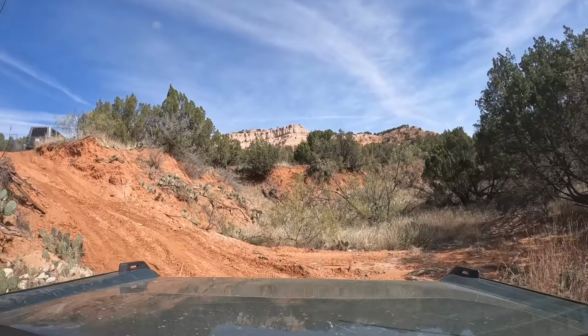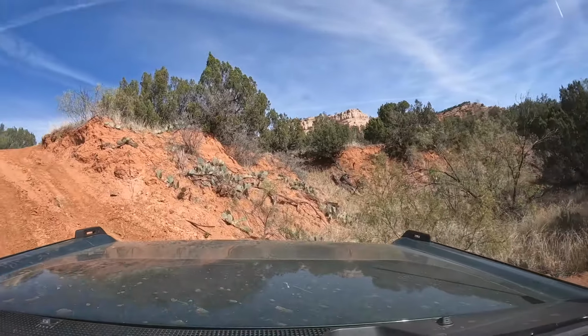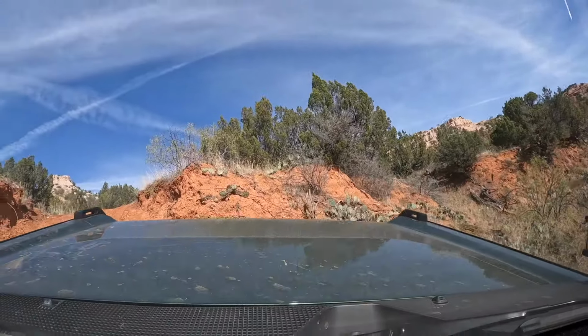Just a reminder, there are going to be a lot of tight turns in here, so a lot of wheel work, so just be patient with the person in front of you.